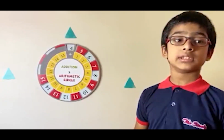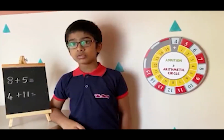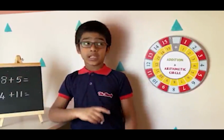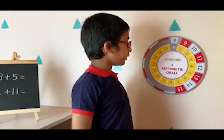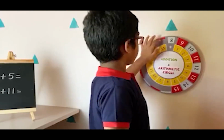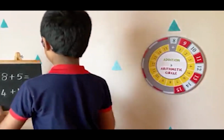Now let's see how to use the arithmetic wheel to solve any small addition problems. Here I have 2 problems, and let's see how to solve it by using this wheel. So what is the sum of 8 plus 5. So we'll take 8 in the box. And we'll search for 5 in the yellow circle. 8 plus 5 equals 30. So we have solved the first problem.